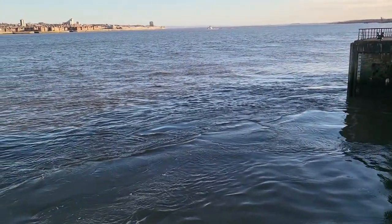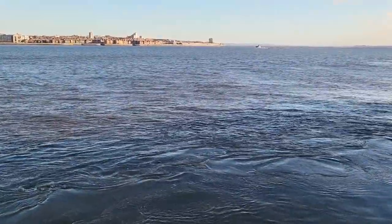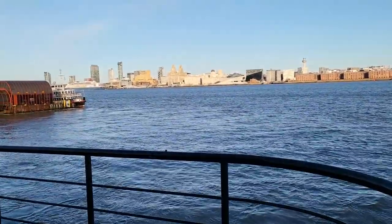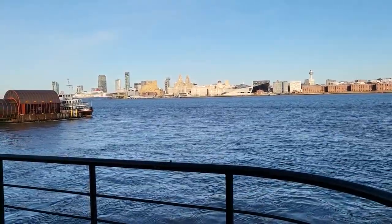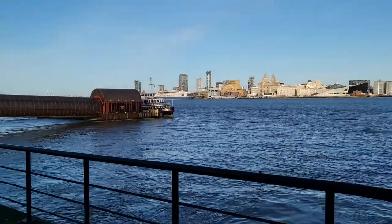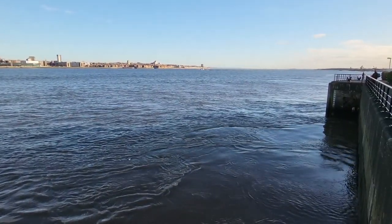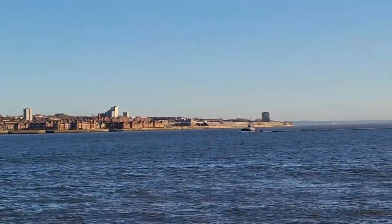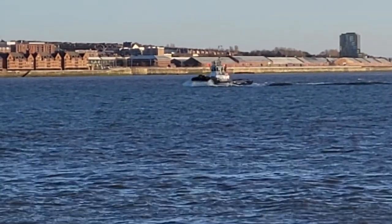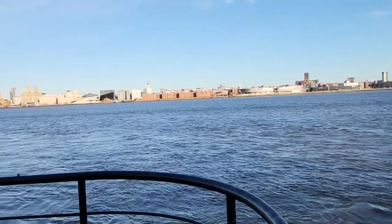The tide is on the ebb. It is pulling like crazy, but we'll just kill a bit of time before we go to New Brighton to dig some worm. Liverpool over there. The liner in. Genuinely surprises me every time how large this river is. And another cracking day.